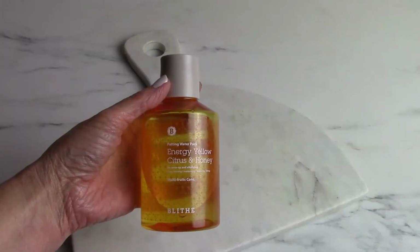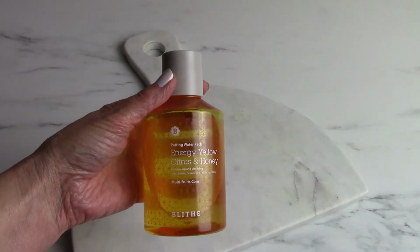You let it sit on your skin for 30 seconds, something like that, and then you rinse it off. I would not repurchase it, even though I'm really enjoying it, because of the price. This cost $45. I'm using it only once a week.